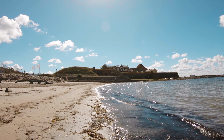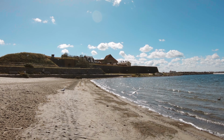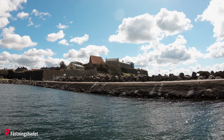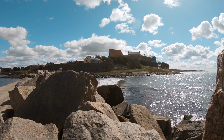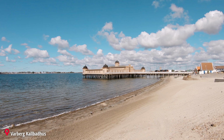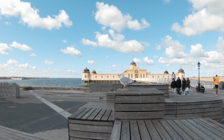Fästning is a pier extended into the sea with sun decks and bathing areas. We particularly enjoyed the view from the deck towards Varberg Fortress. Varberg's kallbadhus pier is just a stone's throw away.